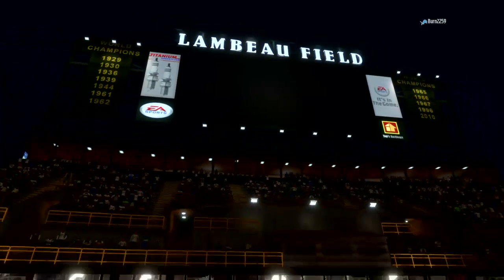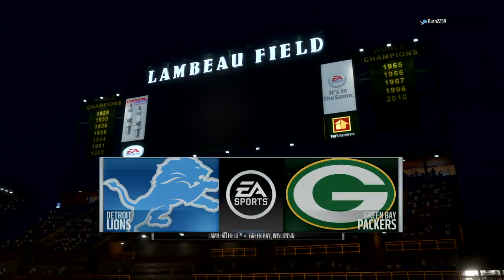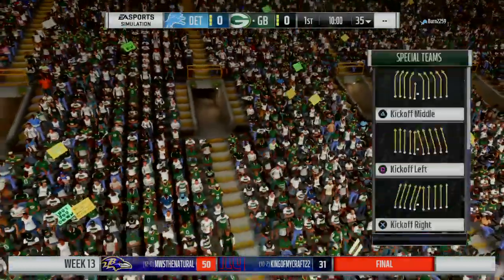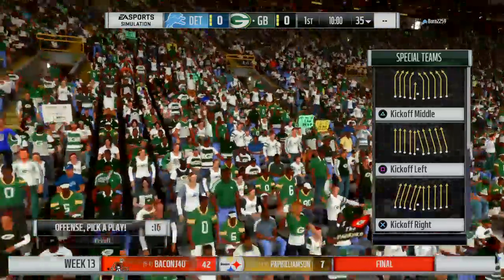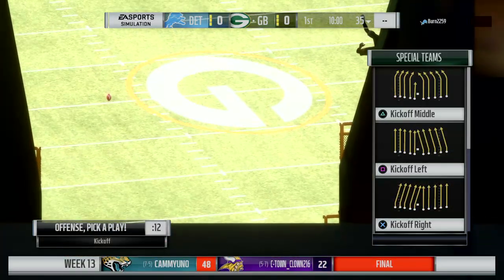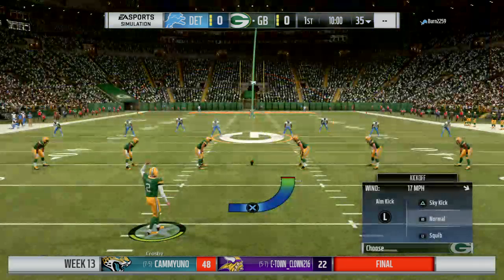We are at the oldest continually operating stadium in the NFL as you get a look inside Lambeau Field in Green Bay, Wisconsin. The scene a few moments ago, here it is. It's unlike any other in sport as both teams made their way out of the tunnel. These folks are fired up as their guys are ready to do battle between the Detroit Lions and the Green Bay Packers.